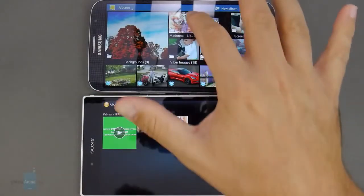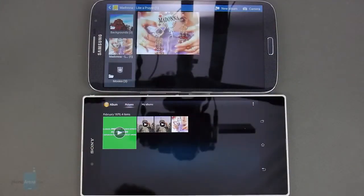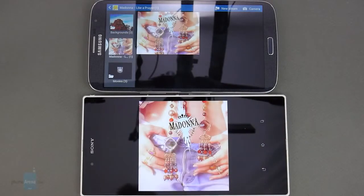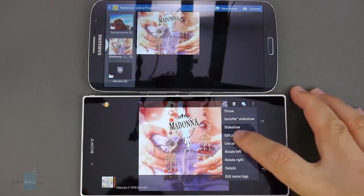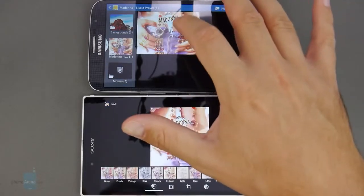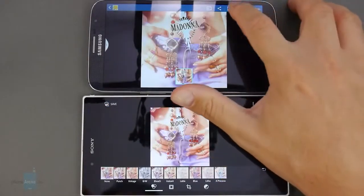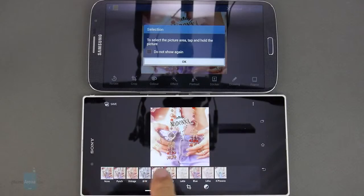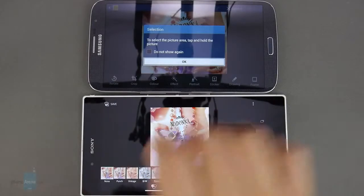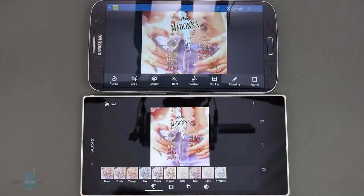Rich image editing options can be found built into the grid style gallery apps on both handsets. It's pretty handy to work with such large screen real estate when you edit photos. The Ultra offers the ability to outline, crop, annotate and share images via email, or even without letting go of a regular pen or pencil.